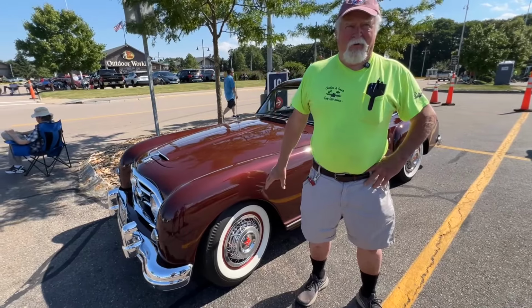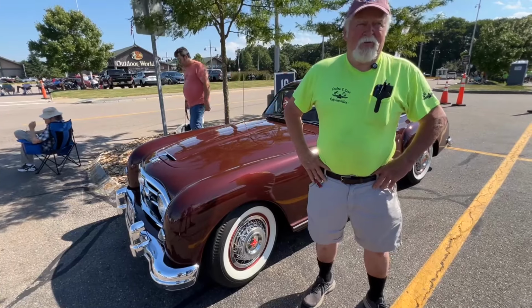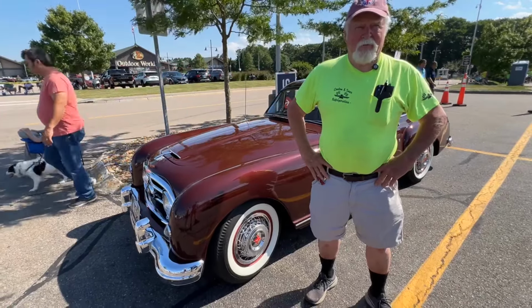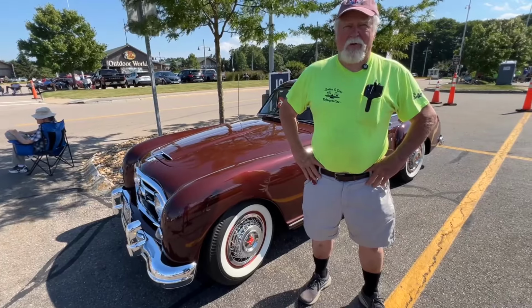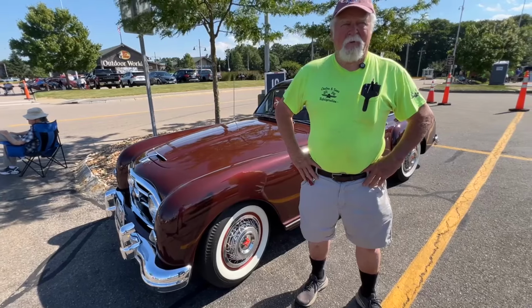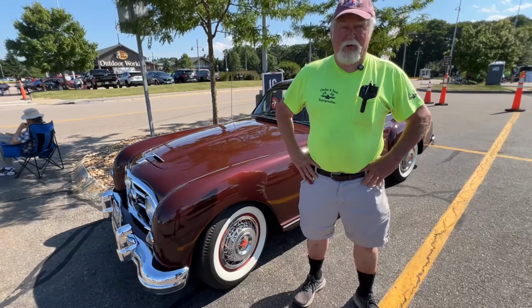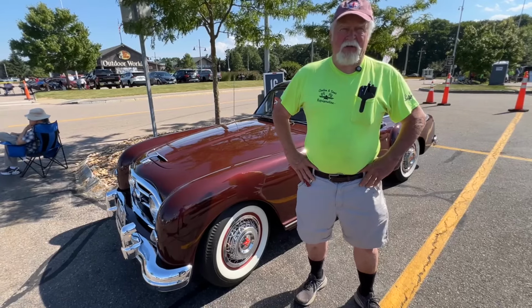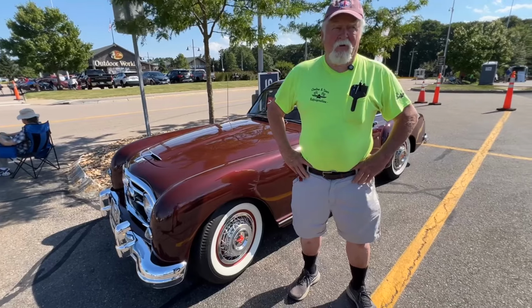I can see every flaw in it from 50 feet, but well, we all do that with our own cars. For some reason people love it. Well, you're the only one here with one. Probably the only one. There's a couple others in the state, but not too many. They only made 55 or 56 of the 53 coupes. So it's probably the rarest Nash Healey out there. Cool. But it's fun driving.